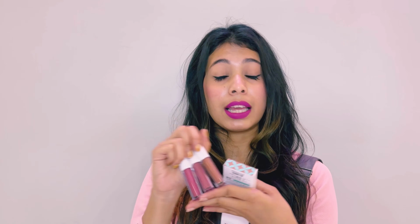So guys, this is from Just Herbs. If you want to buy, this is a combo pack of three and it's amazing. These three lipsticks are going to rock your party. If you like nude lipsticks and wear them in the daytime, then you're going to love this. Also, this is enriched with almond oil, licorice and cica. Almond oil is very good for your lips, it moisturizes them and gives you that shiny and gorgeous look.